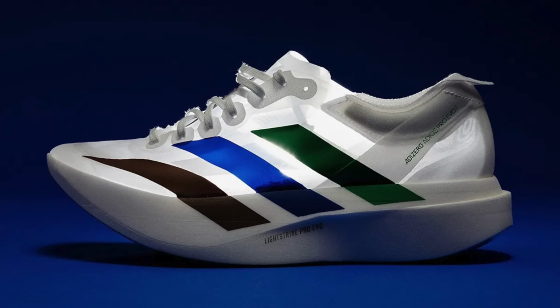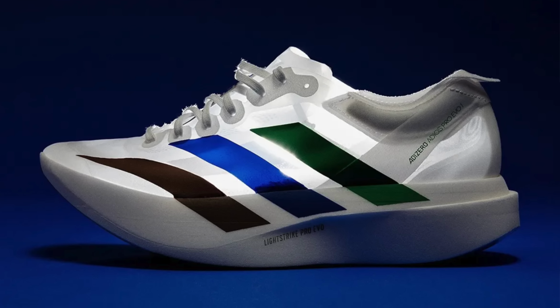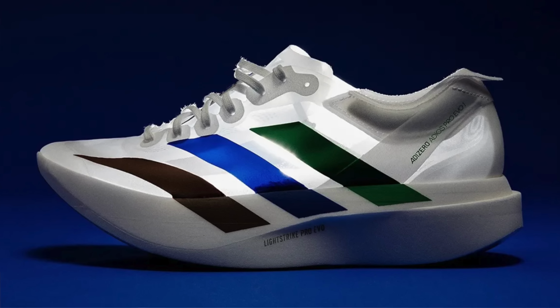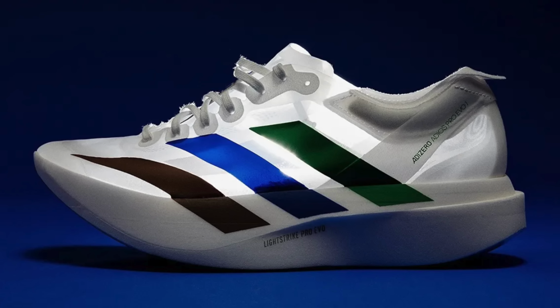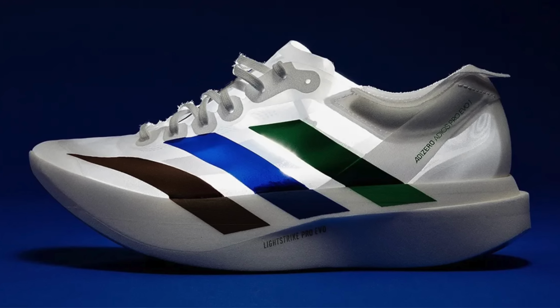And aesthetically, it's not bad if you like that sort of marathon runner vibe. I know personally I'm gonna try and grab a pair just purely for a video because I think that'd be a fun video to do. But this shoe is ridiculously limited and your chance of getting a pair is probably next to zero.